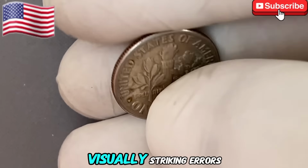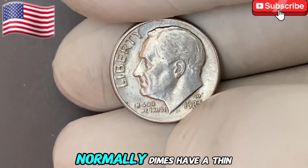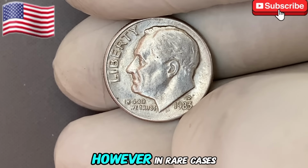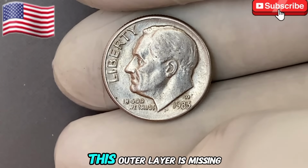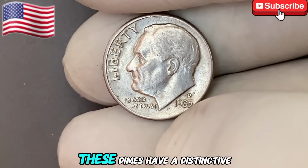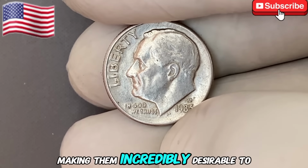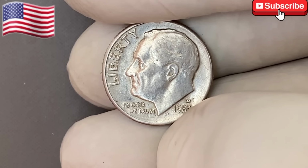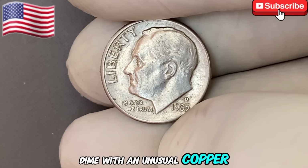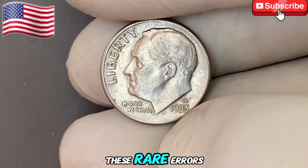One of the most visually striking errors is the missing clad layer. Normally, dimes have a thin outer layer of nickel over a copper core. However, in rare cases, this outer layer is missing, exposing the copper underneath. These dimes have a distinctive two-tone appearance, making them incredibly desirable to collectors. If you come across a 1983D dime with an unusual copper color or missing its silver-like coating, it could be one of these rare errors.